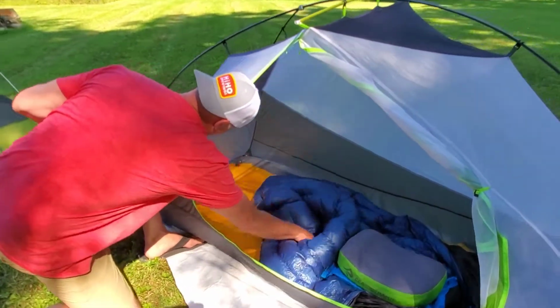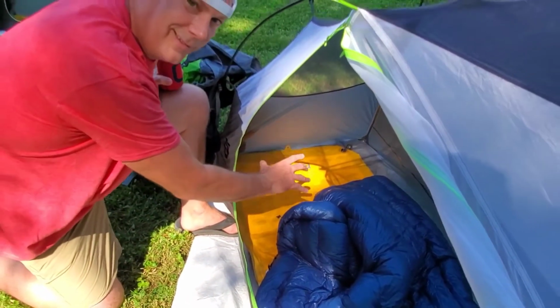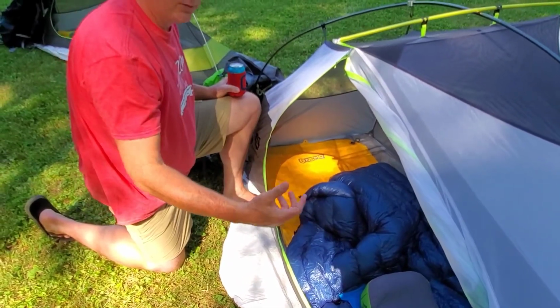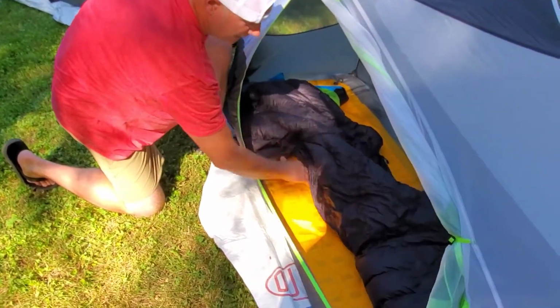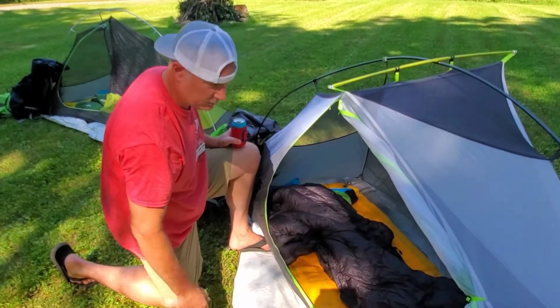And then I'm going with the Nemo tensor long wide, the insulated air mattress, because with a quilt it's recommended you go with an insulated pad. Although I have this quilt like this, it's actually going to be flipped upside down. So your body actually lays on the air mattress, and you want that extra insulation.